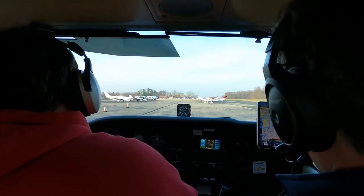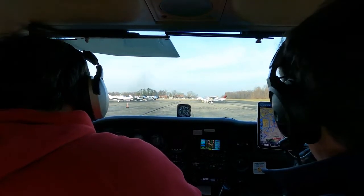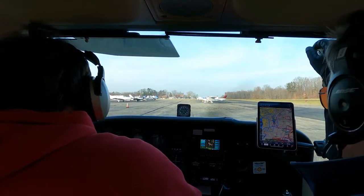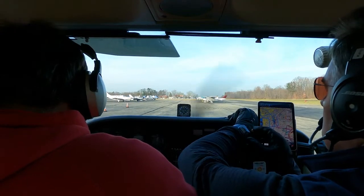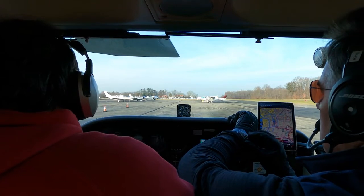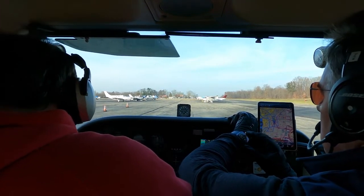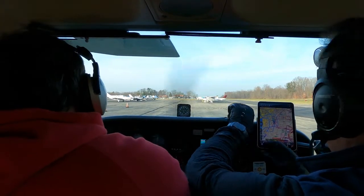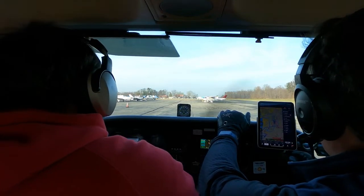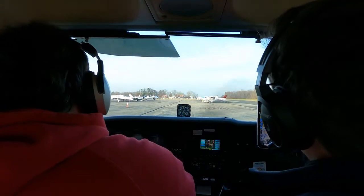Magnetos. 1, 2. 1, 2. 1, 1. Suction gauge is in the green. Engine instruments, they are good. And ammeter is positive. Carb heat is good.